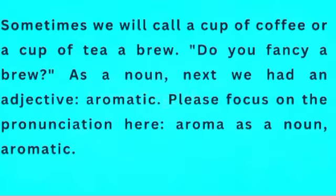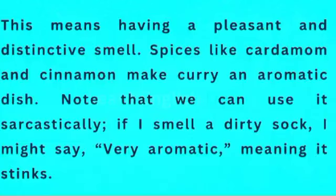Next we had an adjective, aromatic. Please focus on the pronunciation here. Aroma as a noun. Aromatic. This means having a pleasant and distinctive smell. Spices like cardamom and cinnamon make curry an aromatic dish. Note that we can use it sarcastically. If I smell a dirty sock, I might say, very aromatic, meaning it stinks.